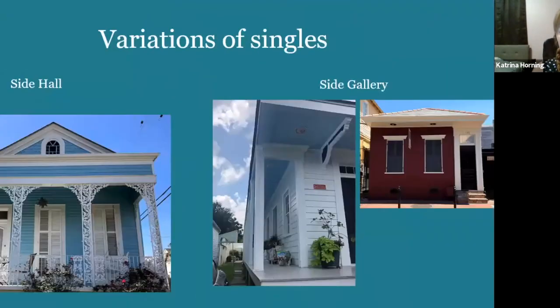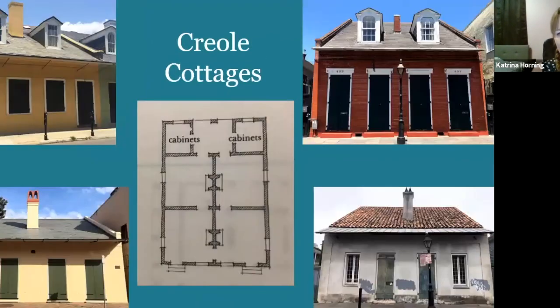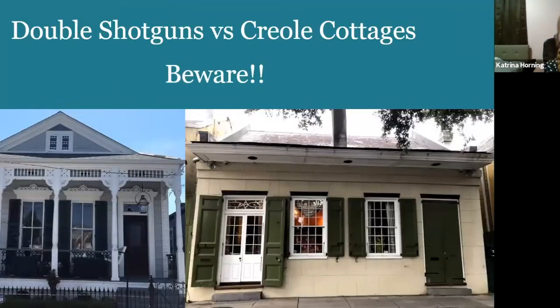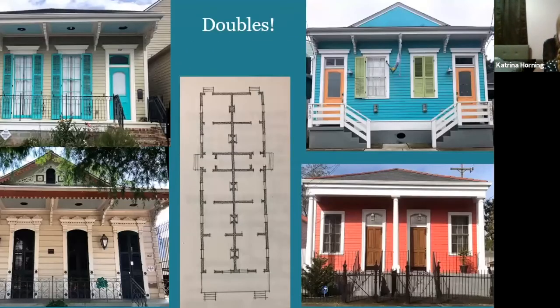Creole cottages have their fireplaces in the middle as well. So yeah, it depends on the layout of the house. One of the tricky things about the doubles that are converted into singles is the fireplaces are in the middle. And so when you take these walls down, you're still going to have a fireplace in there. You have to either have it removed, which is tough, or you have to leave it in there, and then you have a fireplace in the middle of an open room. So they can be kind of tricky.